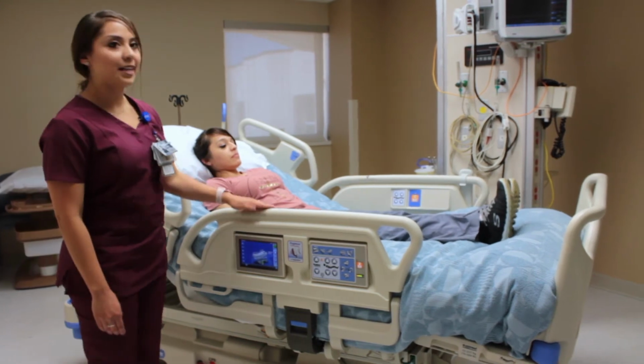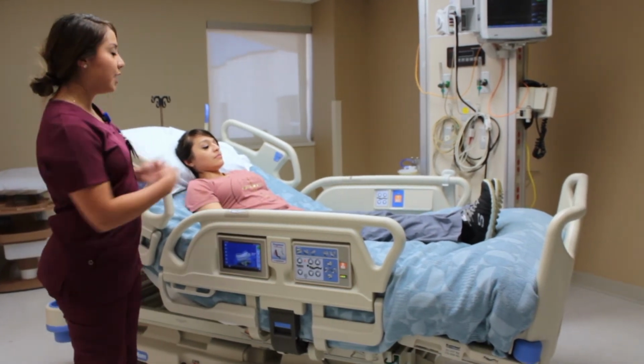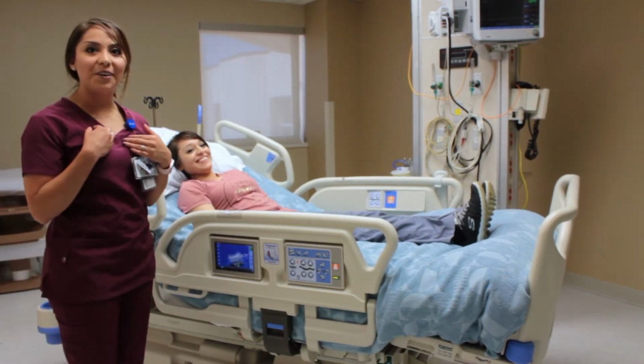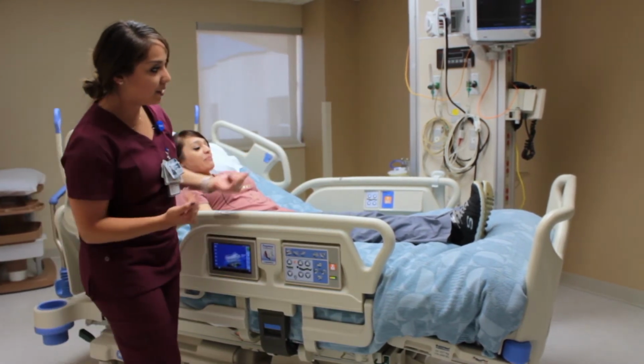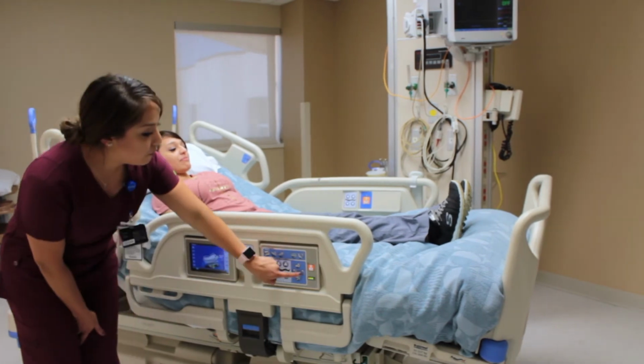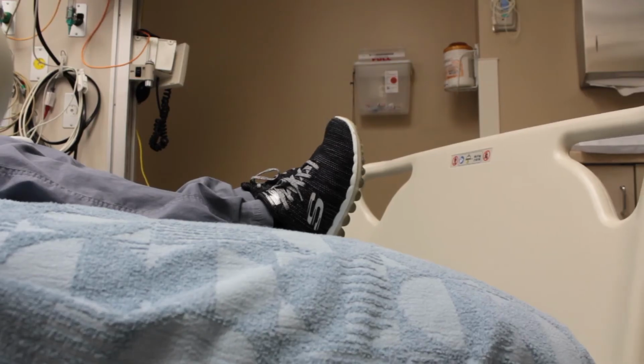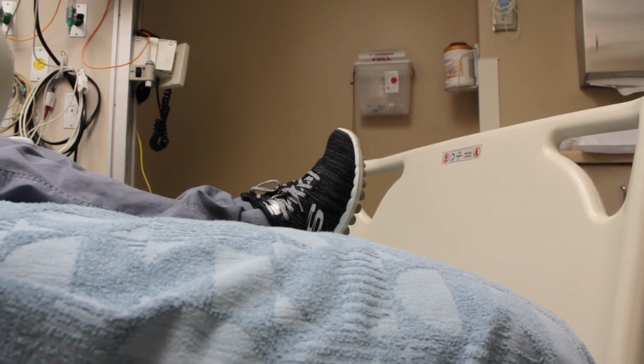This bed also has the ability to adapt to a patient's height. So our model here, she's the same height as I am. We're not very tall, so it does have the ability. This is as short as it goes, but if we are to have a patient that's very tall, it does have the ability to grow and adapt to their height.